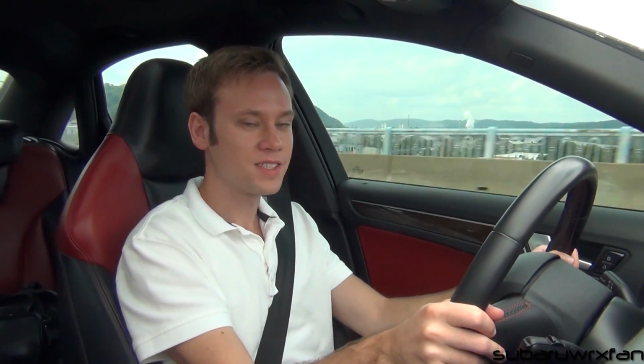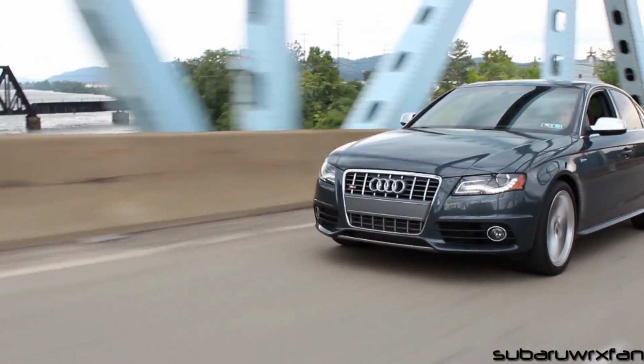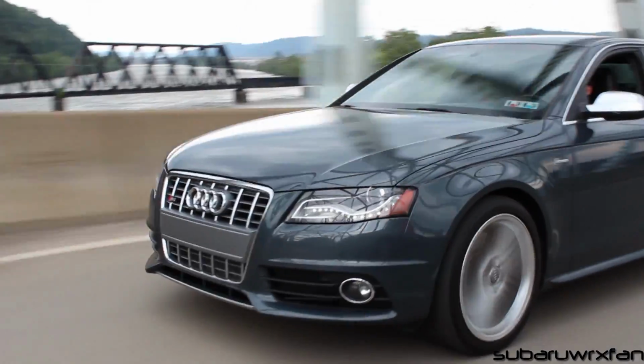But yeah, that's about it, because the refinement, the luxury is miles ahead of the Evo or the STI, so you can't even begin to compare it with that. I think this is even nicer than the Volkswagen R32 or the Golf R, and this is just a beautiful looking sedan. It just rides beautifully. I love it.